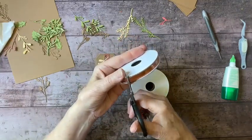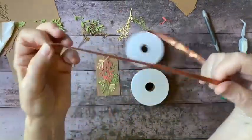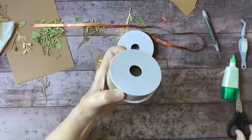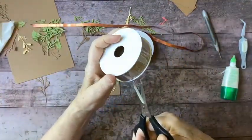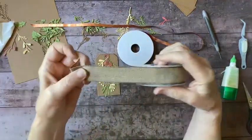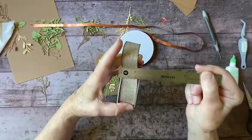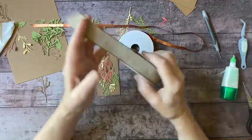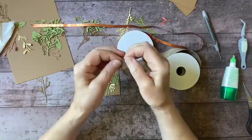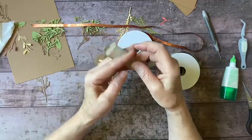So let me get this opened up. So look at this beautiful ribbon. It's really shiny, really coppery. And then you also get this beautiful linen ribbon, and this is very thick. So this is about 1 inch wide. And I'm just going to double check that. Yes, that's 1 inch wide, and it frays beautifully. So if you wanted to get a kind of a shaggy, chic, frayed effect, this ribbon works great for that.